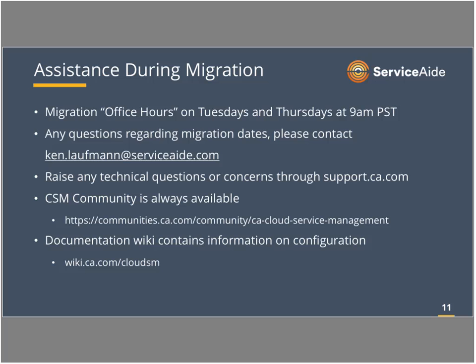If you do have any questions on dates, so if you saw your dates and you're confused about when it starts, when it ends, and what this means, and how long you have to test, please do reach out to Ken Laufman. And again, if you have not received a notification email yet, please reach out to Ken as well.